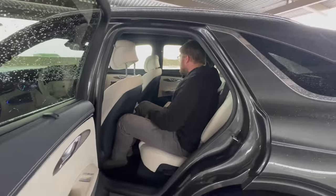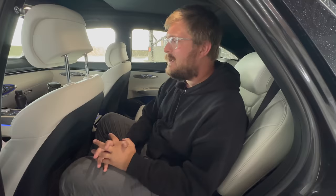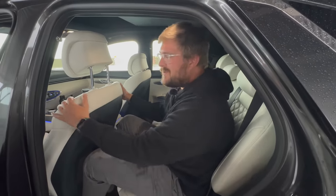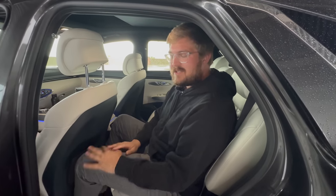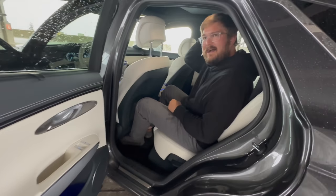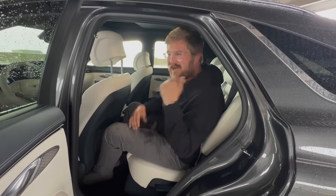And on the topic of Genesis quality, Genesis calls themselves luxury, and I think a lot of people who drive a Genesis feel like it's a real luxury vehicle. But to be totally honest, the quality of the Napa leather that they're using is nowhere near what the Germans put in their vehicles. I think it feels a little bit greasier, a little bit slimier. Just little things sometimes feel a little bit hollow or plasticky. And so I would say Genesis is perceived luxury rather than actual luxury.